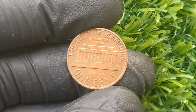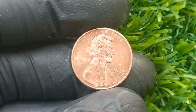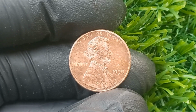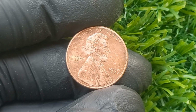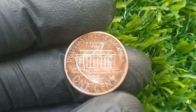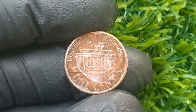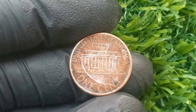What if I told you one of those pennies, specifically a 1999 Lincoln Memorial cent with no mint mark, is now worth up to $484,000? Yes, just one copper-colored coin could change your life forever. And here's the twist, this isn't some mythical unicorn. These pennies are out there, right now, in jars, in drawers, in pockets. One of them might be sitting 5 feet from where you're watching this.